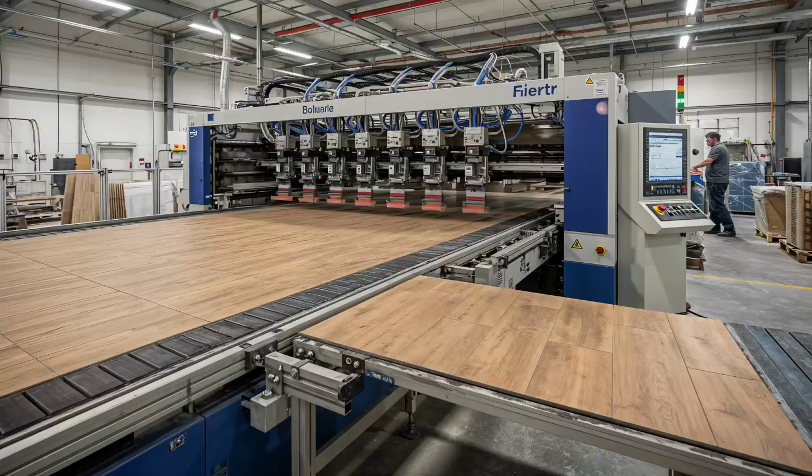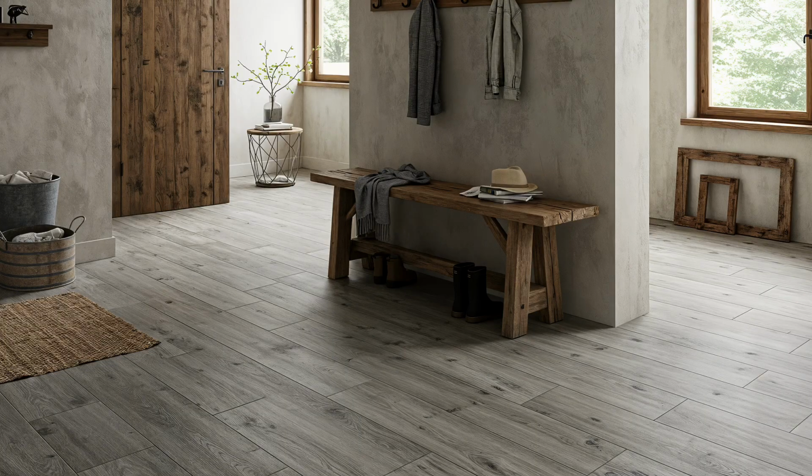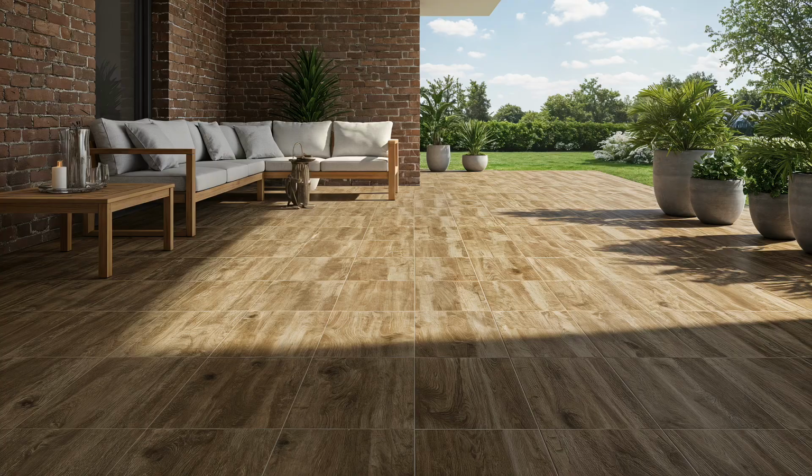Wood look tile is digitally printed to mimic the grain, colour and knots of natural wood, and it's a popular choice for areas where you may want to add a bit more character, for example entryways, mudrooms, basements, even outdoor patios. It's easy to clean, it's water resistant, it's scratch resistant, it's a great choice for families. The only downside is that it can be cold underfoot, for example if you install it in the bathroom, and the grout lines between the tiles can be a bit of a giveaway that it's not real wood.